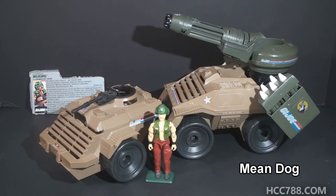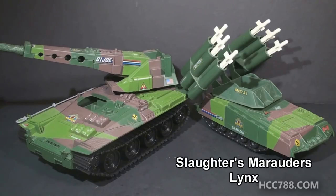This vehicle came out in the late 80s, when G.I. Joe was starting to move away from its military roots, but it still has a pretty good military feel to it. The camouflage makes it hard for me to not love Slaughter's Marauders vehicles. Is it possible for a Slaughter's Marauders vehicle to not be in the top tier? Spoiler, probably not. I'll be honest, they're all great.